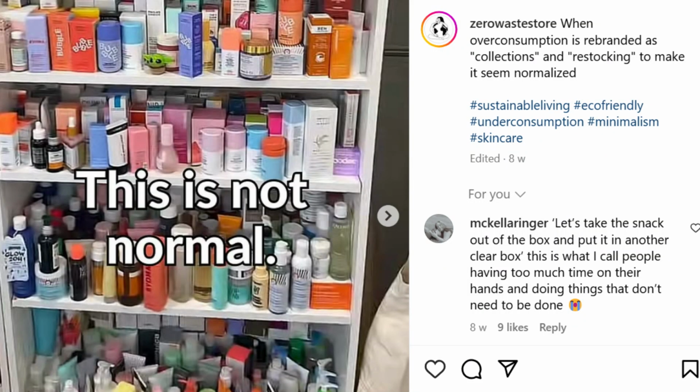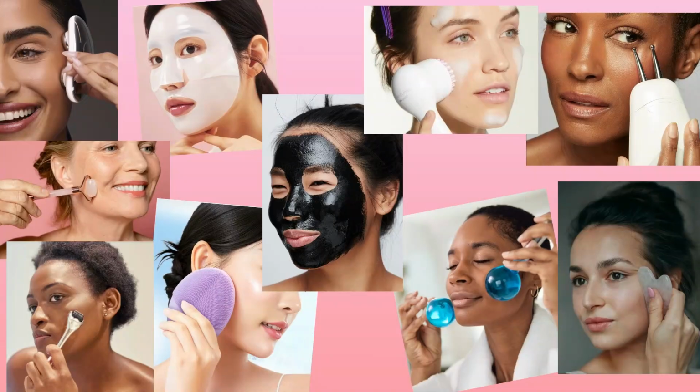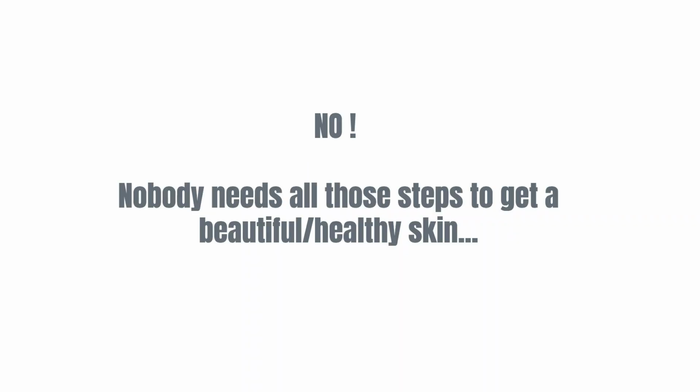Some brands and social media may sometimes make us feel that we need all of that and even more than that. But is it all necessary? No. Nobody needs all those steps to have a healthy and beautiful skin.